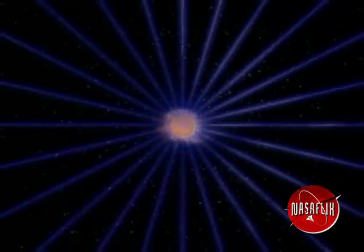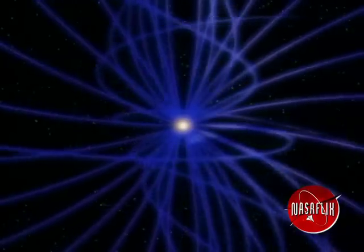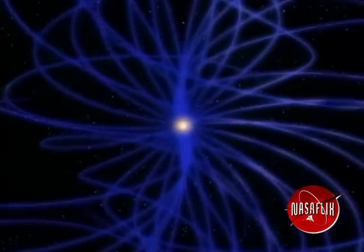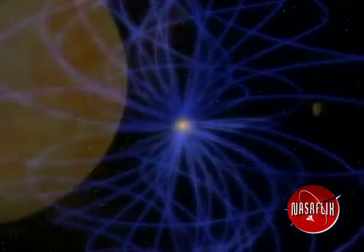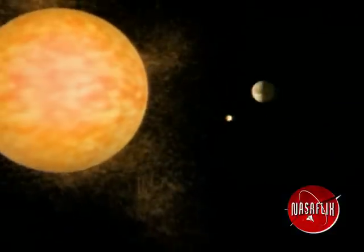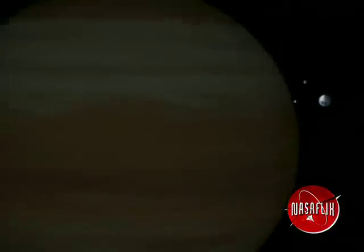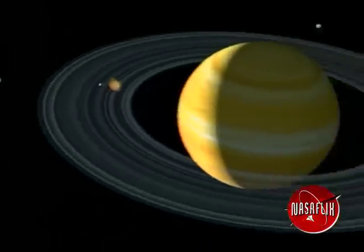The wind blowing from the sun drags its magnetism out into space. The rotation of the sun twists the magnetic lines. They're tightly wound around the equator, and they corkscrew away into space. The solar wind and its magnetism have a long reach. They command a domain far larger than the orbits of the planets. We live deep inside the empire of the sun.